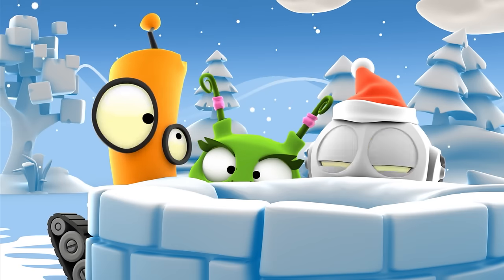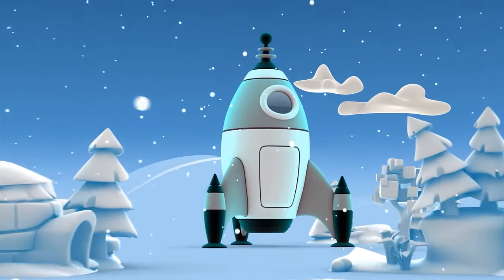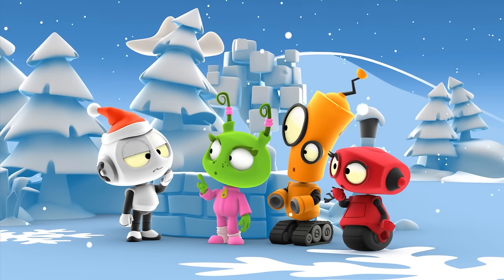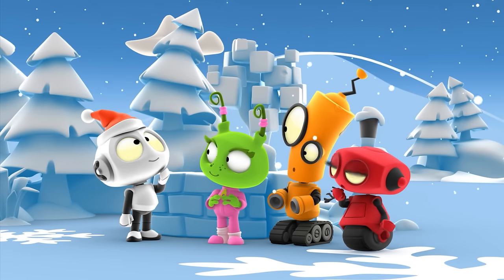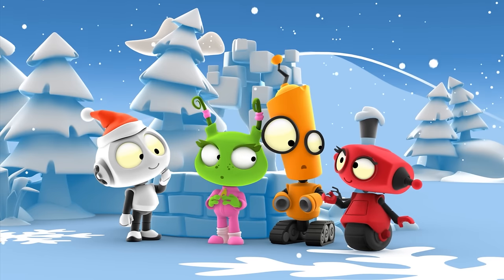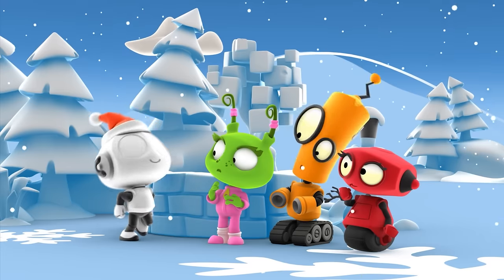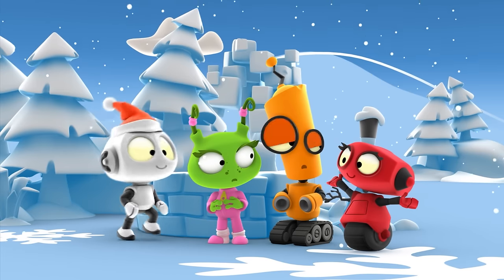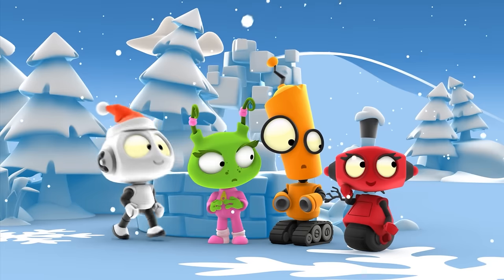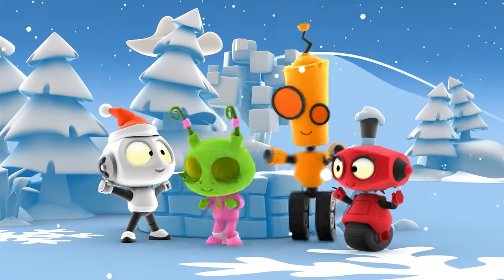Rob, it's too cold. The rocket can't even move. Oh, no. How can we warm them up? Well, I wasn't cold when I was skating. And we weren't cold when we were playing. We need to move to get warm. And I know just what to do. Great idea, Rob. Moving around will definitely warm us up, but we've got to get the rocket moving as well. Just keep dancing. Come on, Rocket. You can do it too.